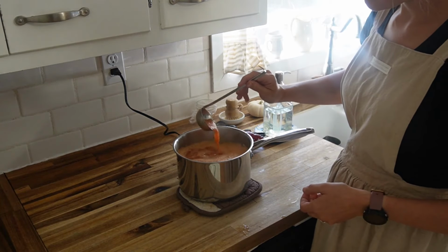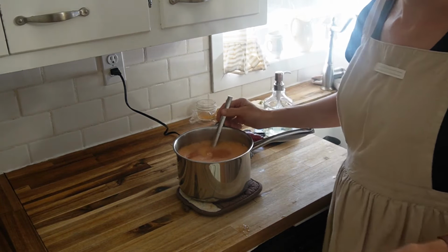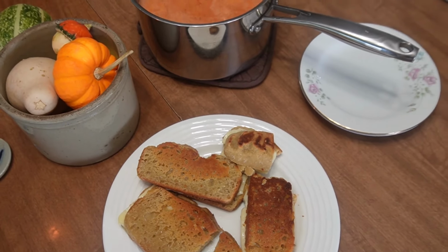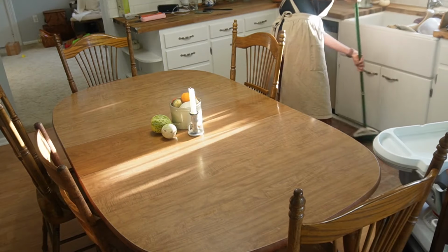And then I put some heavy cream in there and then even serve it up with some heavy cream. My husband was gone this evening and his favorite dish was tomato soup and grilled cheese. So he had to eat it leftover, but the kids really enjoyed it.